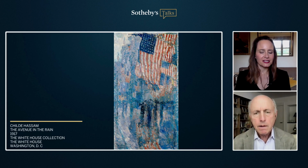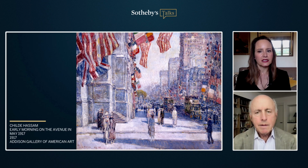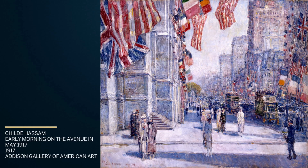What strikes me about it is there's some similarities, at least in my opinion, to Monet's water lilies in the way that you see things almost dissolving into pure abstraction in the lower register of the painting. Let's look at Early Morning on the Avenue in May 1917. Can you tell me a little bit about this very different painting with flags?